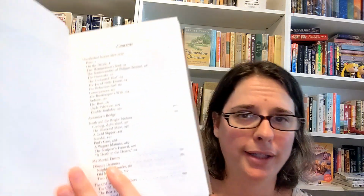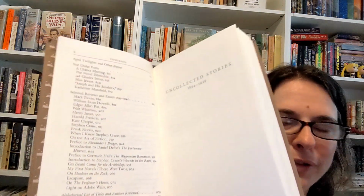So let me think. I'm going to pick from one of these, from Willa Cather. Let me see what's in here. I think this one is a bind up of her short story collections. So let me look. Yeah, uncollected stories, and then several of her short story collections, and then a whole list of her reviews and literary reviews. And I just read Mark Twain's Life on the Mississippi, so I'm very much inclined to read this.